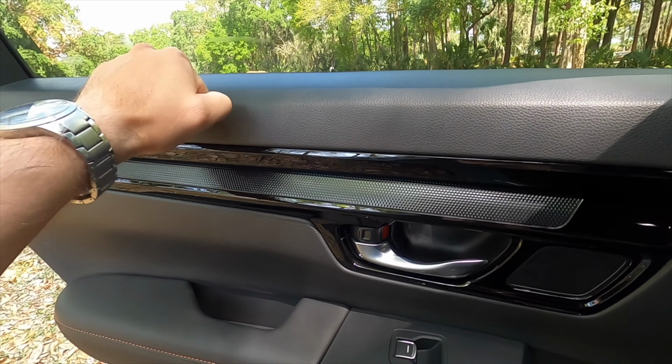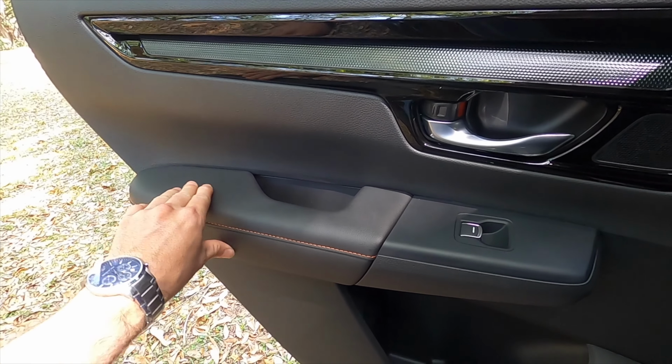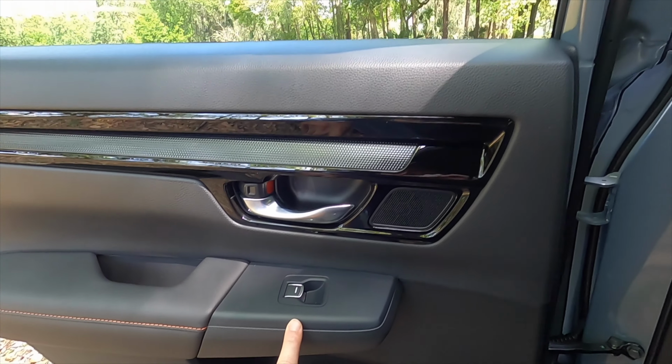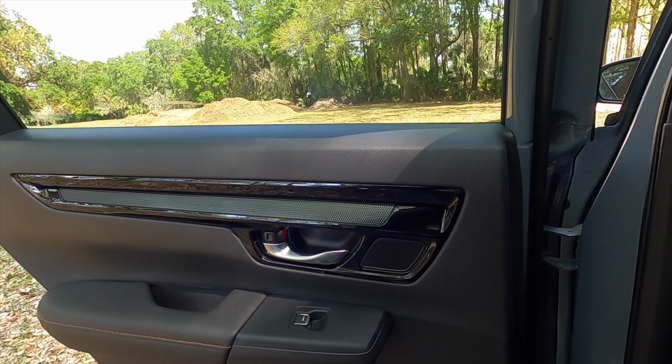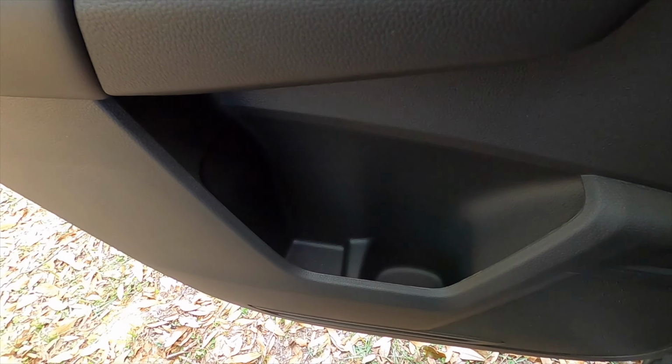The center gets 2 USB ports and air vents, and storage only behind the passenger seat. The door panel looks the same as the front, but it's going to be harder materials than the front. Soft for your elbows with the contrast stitching in the orange, one touch up and down for the windows. But I do like that we still get this, because if you go to the sport trim, it will not be the same look as the front. The storage pocket is almost the same size as the front.